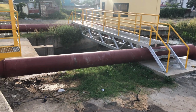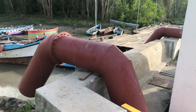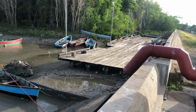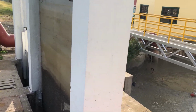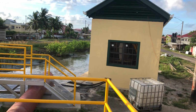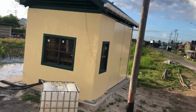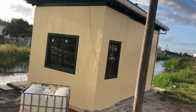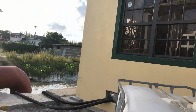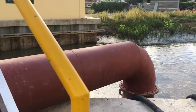And they built this one. It's supposed to be an electric pump using these steel pipes to pump water over the wall. And these are the pump stations. Inside these pump stations, they're electric generators. I suppose they're diesel generators. And these are the electric cables.